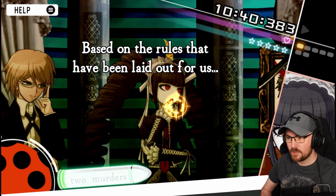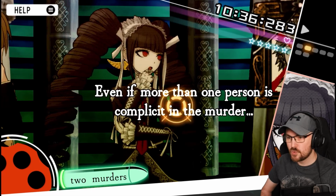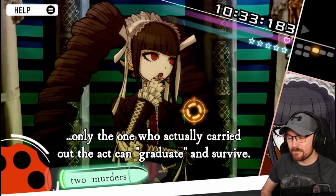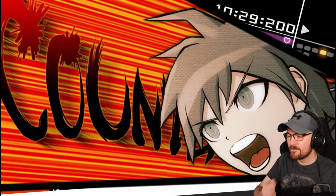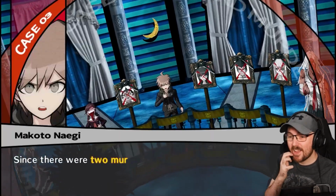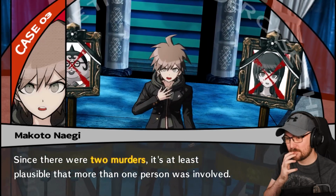Based on the rules that have been laid out for us, even if more than one person is complicit in the murder, only the one who actually carried out the act can graduate and survive. No, it's wrong. I mean, to be fair, there were only two options there, so it was either the other way around or the way I chose. Since there were two murders, it's at least plausible that more than one person was involved.